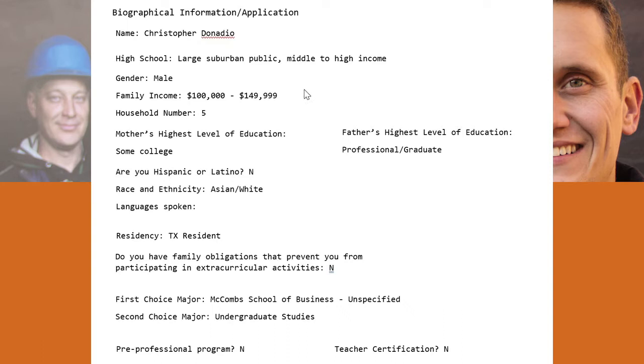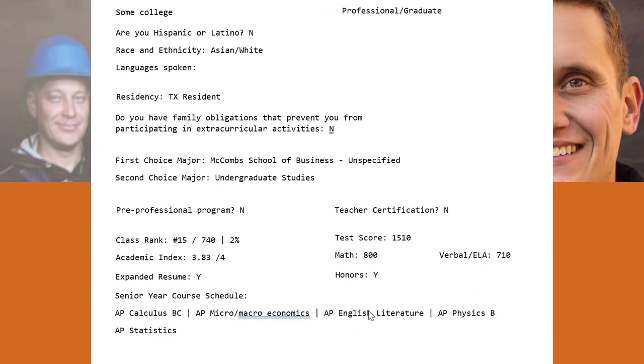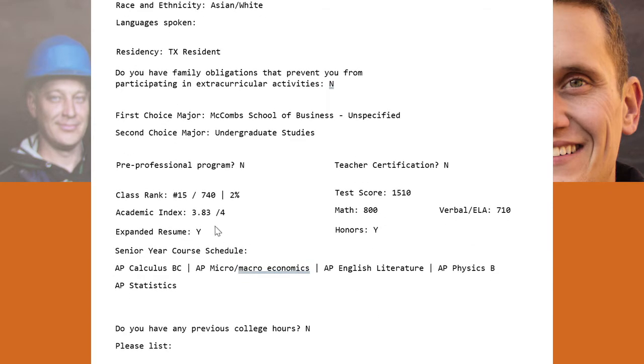So Christopher goes to a large suburban public school, middle to high income. There's no signs here of adversity. They're from a college-educated family and an upper middle income family income as well. One notable point is that they seem to be mixed race, Asian and white. So we'll see if the student chooses to talk about their identity and background a little bit more in the essays. They've applied for McCombs first choice, and they have also applied for business honors. So we'll also look at their business honors essay.